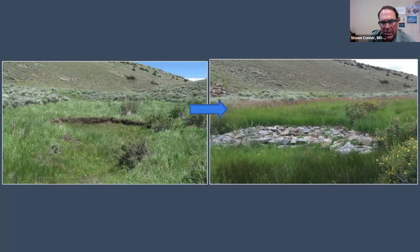And so now look at the vegetation in the treated one on the right, much more robust. All that moisture is being held in that meadow above. It's not seeping out of the head cut. And we've arrested the onward progression up valley of this head cut. So we're preserving what's above this head cut with this feature.